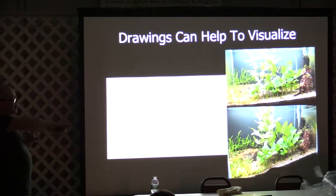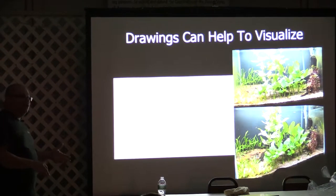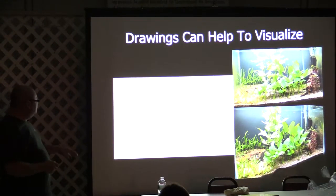So you need to plan your aquascape so you know what to put where. It takes a planted tank, in my opinion, a full year to really come into its own. You know, they should never look bad, but by the time they're a year old, they're really looking good. It can really be helpful when you're starting out to draw them out. Think about what plant you want to put where. Think about where your focal points are going to be.